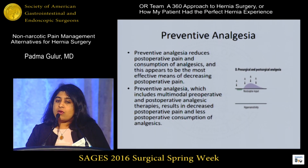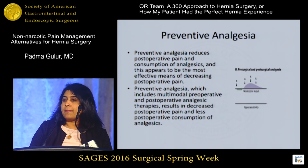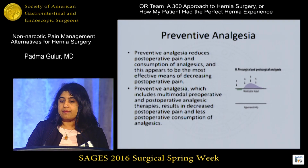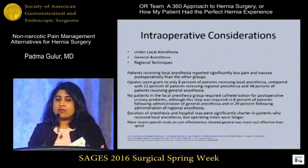So speaking now of preventive analgesia, again, to focus in, what we're trying here is to reduce postoperative pain and consumption of analgesics, and its most effective means of decreasing postoperative pain. And the way we would do that is to use multimodal preoperative and postoperative analgesic therapies, which will result in this phenomenon for you. So intraoperative considerations are also important, as you've heard in previous talks.